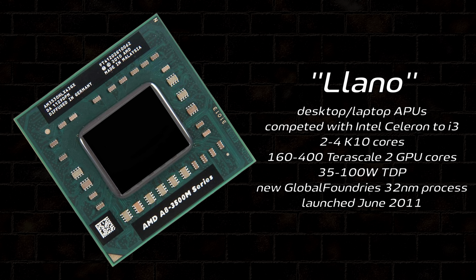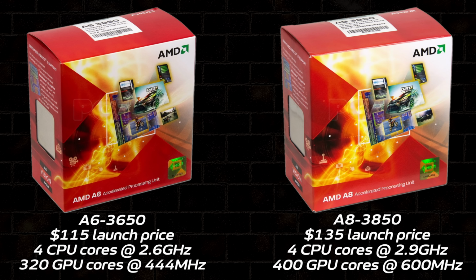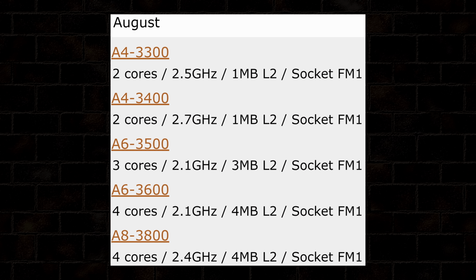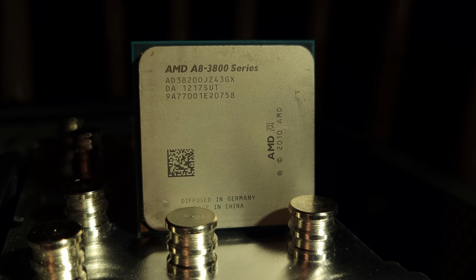For the higher-end Llano platform, AMD and their spin-off fab GlobalFoundries had to cook up a new 32nm process, one that would be suitable for both CPU and GPU. It wouldn't be until June of 2011 that Llano would see release, first for laptops, then for desktops 2 weeks later. There were only two desktop SKUs at first, the 100W A6 3650 and A8 3850, but 65W models would trickle out over the coming months. Today's guinea pig is the A8 3820.